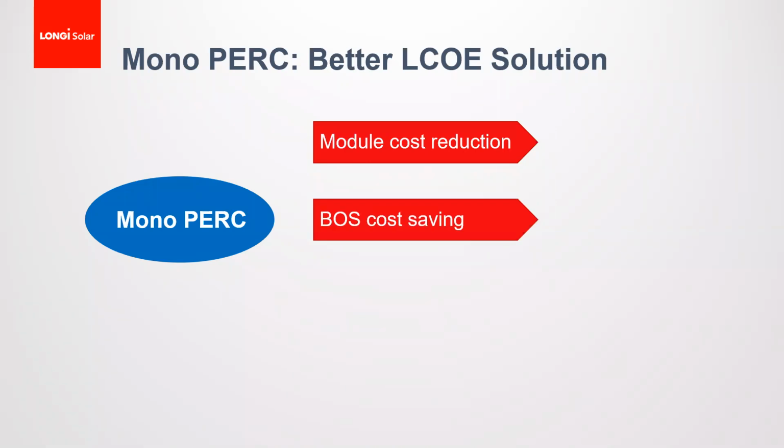With high efficiency, you can also realize better BOS savings, balance of system. For rooftop applications, you have a fixed amount of area to deploy modules. Say, for example, you have a 20 module system with Monoperc about 10% higher power, and effectively the power output from the same system will be 10% higher, and with a similar BOS cost, the per watt cost is lower with the Monoperc.